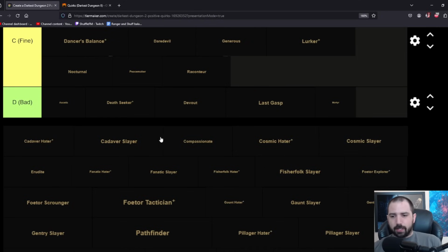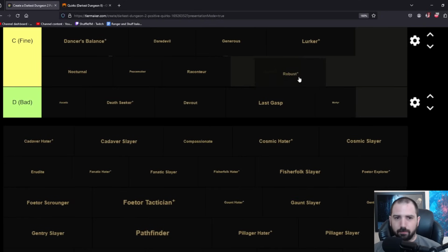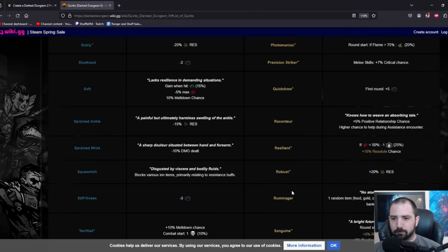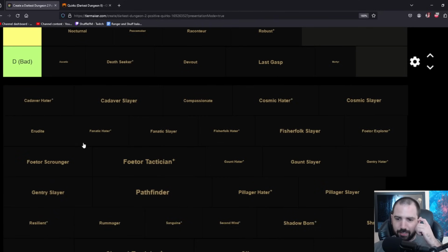We all know disease res is a myth, so this is just going to be fine. Resilient, low HP, minus stress, there's a chance, and then higher resolute chance as a result also. Again, these kind of conflict with each other in terms of effects, but it's better than nothing, right? So, it's fine.